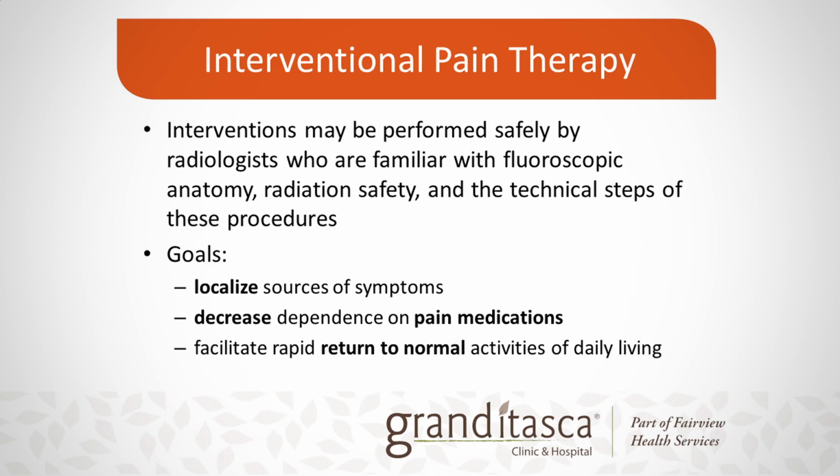What I mainly do from a procedure standpoint is this interventional pain therapy, where we use image guidance. Oftentimes it's that live x-ray in the room, the fluoroscopy machine. Sometimes it's ultrasound to get a needle where we think the pain's coming from and treat it. And one of the main goals is to get people back to the things they want to do.